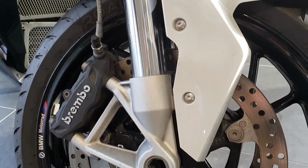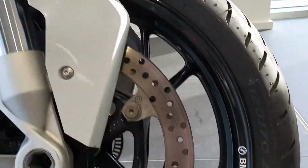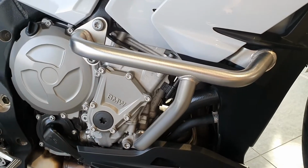LED indicators, we have twin Brembo brakes on the front, and we have the Motorrad rim tape, really stylish looking. It has orange rad protectors on it, nice big rads, plenty of cooling, and this bike's also fitted with engine bars.